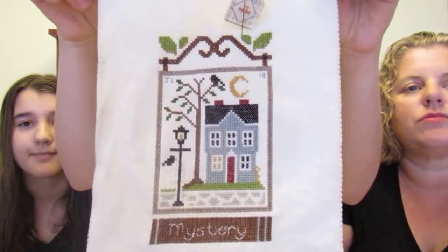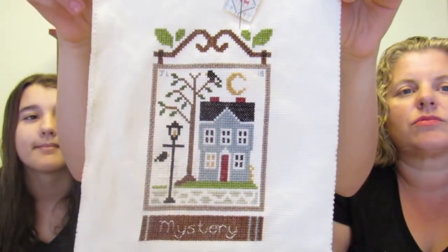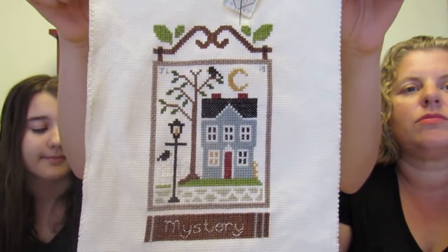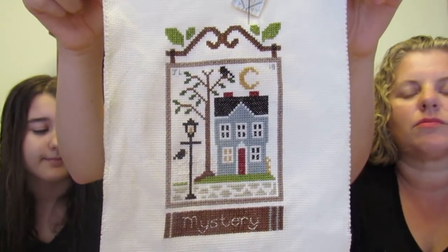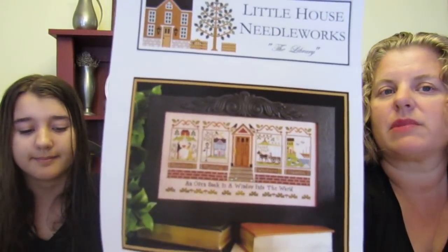And finished objects. I finished this last night. It's Little House Needleworks, the library. It's just the mystery part of it. We converted the classic colorworks to DMC, so the colors are a little bit different. But I'm happy with it. And if you haven't seen the pattern before, this is what it looks like. She's stitching each of the genres separately, and we will find a cute way to finish them when she's done stitching all of them.